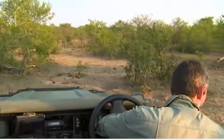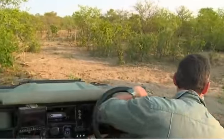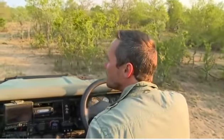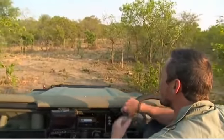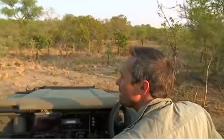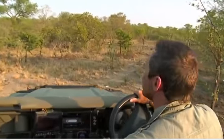It depends, I guess. You could say leopard. Leopard are probably, sorry, I'm just looking at tracks here as well. There's some nice soft sand here, so it's a good place to see who's been around, what tracks they left. Probably leopard. Once leopard are habituated, like many of the leopard in this area, they've grown up being used to vehicles being around, then they're actually very comfortable, very habituated.